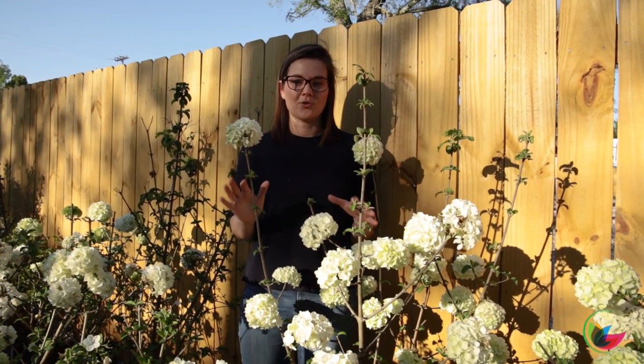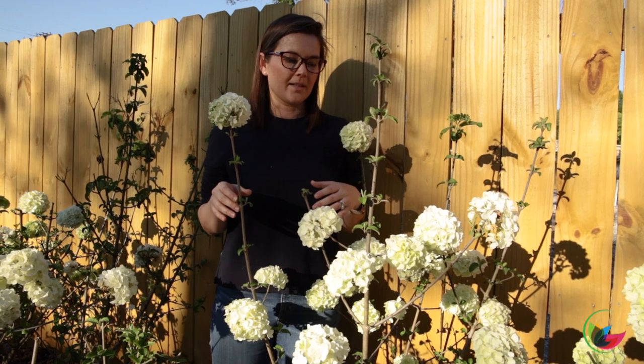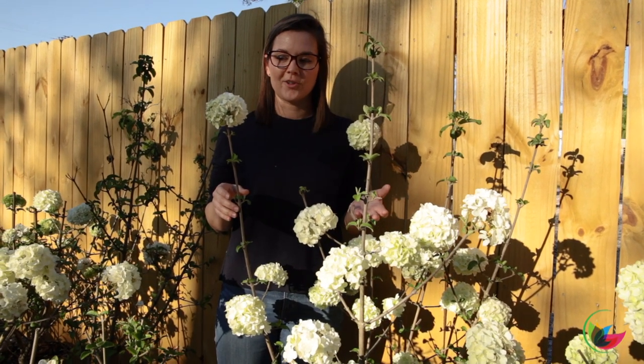This is going to grow into a tree that's between 10 and 15 feet tall. They're native to Japan and China. But I just kind of want to identify it for you. I couldn't sneak up on anybody's yard. They are pretty rare. I wanted to sneak into somebody's yard and record this video because they're such a cool plant. I wanted to tell you what they were.